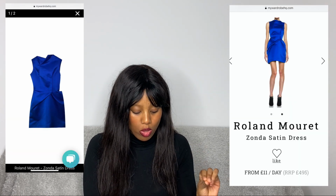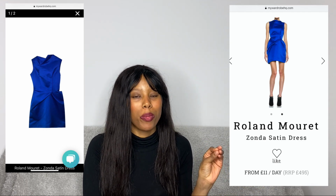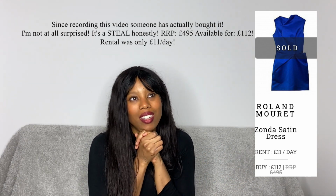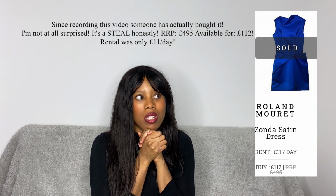I had a budget and I was looking for a specific sort of dress. I found this really beautiful Roland Mouret blue dress. I think it's actually pronounced differently in French, but my French isn't great. But yes, this has definitely been my favourite dress. I think this is number one. I would say the HURR dress is probably number two.